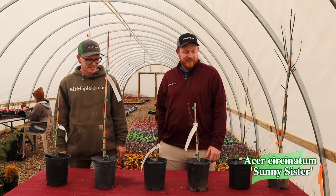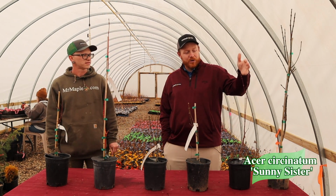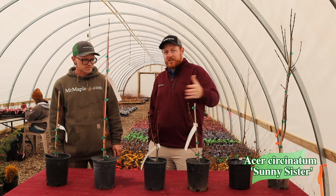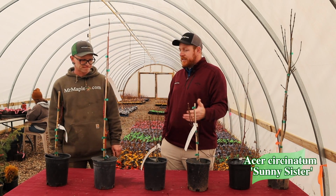Nice. And definitely a really cool plant. I mean, so far we've got a really good vigorous grower, good fall color, a dwarf, and we've got a mid-sized one that gives you some orange color. So we're already starting to see a lot of diversity in Acer circinatum. I mean, this is a really cool plant.